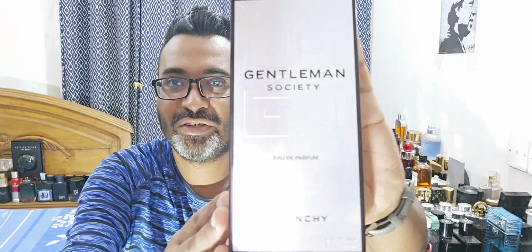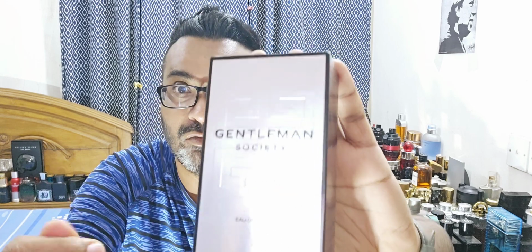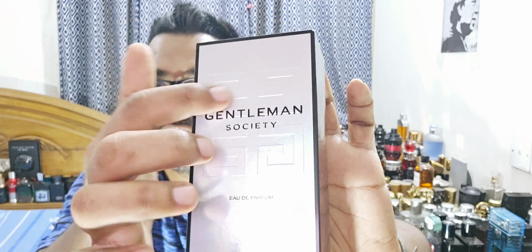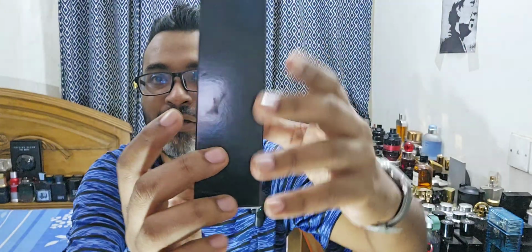So this is the packaging. It's a little bit different from the Gentleman line. Gentleman lines are all dark. This one they give a silver look, and I don't know what this is supposed to mean. For me, honestly, I don't know what Givenchy G and Society is supposed to look like. It's all G. I think maybe Givenchy, that's the logo all the way around. Looks like a nice key. EDP concentration, 100 ml, standard size. The back is silver. Reminds me of the Platinum Egoiste bottle.